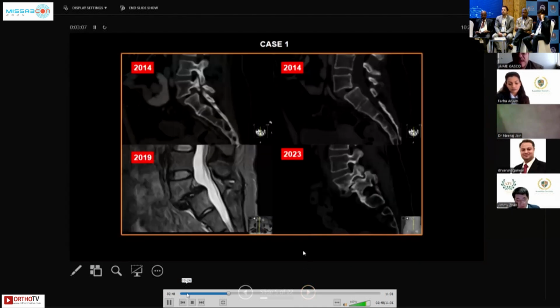We're going to go to case one. This is a lady in her early 40s, who presented to us in 2023 with this image in the bottom right. And as you can see, in 2014, things didn't look that bad. What's interesting to me is how she progressed in 5 years from point B to point C.